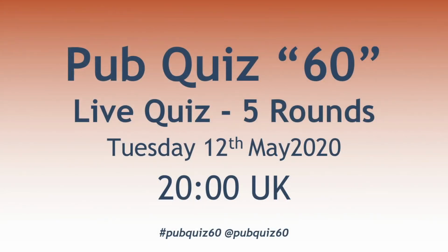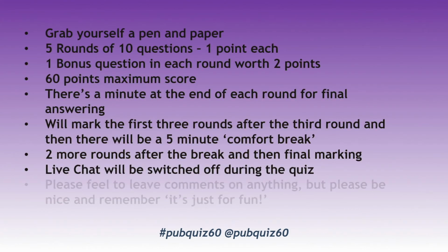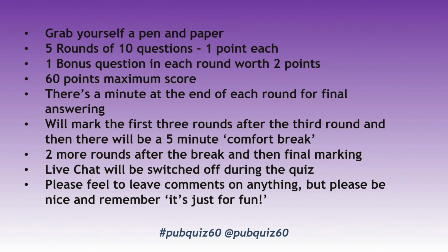So for those of you who've played it before, very much the same rules. 5 rounds of 10 questions. And in each round there's a bonus question as well. So there's 12 points available in each round, so hence a total of 60 points for the whole quiz. At the end of each round as well, a minute's thinking time just to sort of get your answers complete.